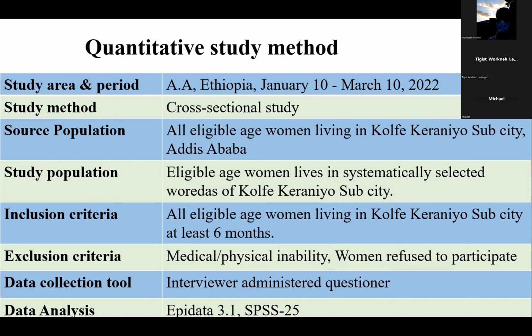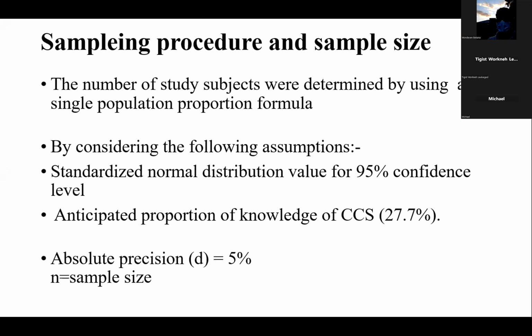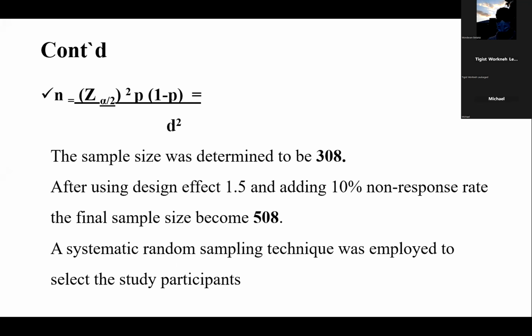With regard to the sample size, let's look at this sample size calculation. What was done for the quantitative research is simply the single population proportion formula. So that's for our descriptive objective, which is to find the magnitude of those who did not receive cervical cancer screening, right?